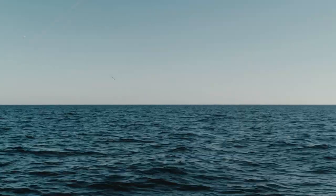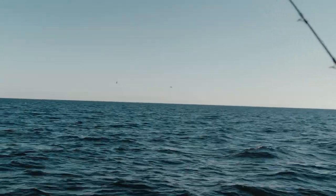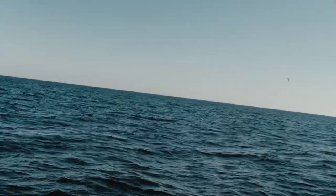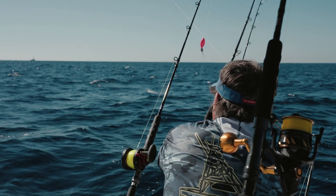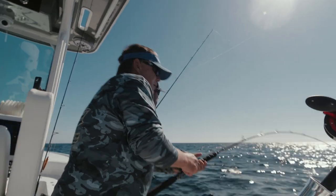Splash out there. Might have been a free jumper. Yeah, oh yeah. Black fins, out there about 100 yards. Oh, fish on. Go, get him. You got him on? Yep. Doubled up.